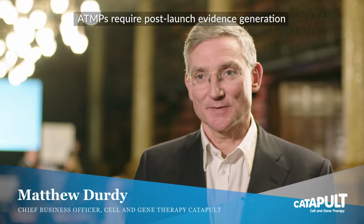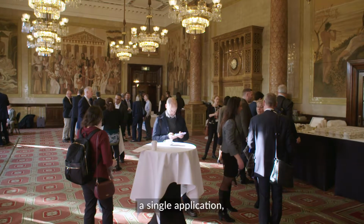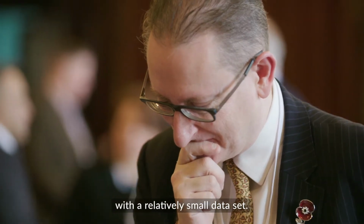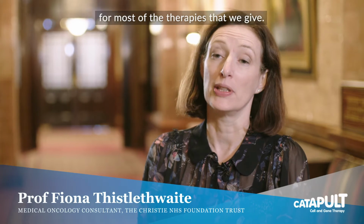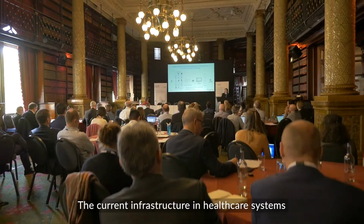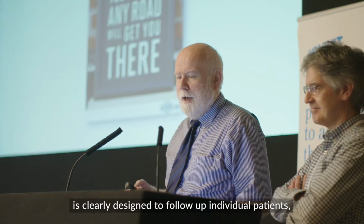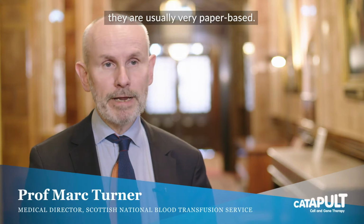ATMPs require post-launch evidence generation because they're very often a single application. So you have a high-value product that comes to market with a relatively small data set. ATMPs are just a step up in terms of complexity for most of the therapies that we give. The current infrastructure in healthcare systems is clearly designed to follow up individual patients. Where registries have been created, they're usually very paper-based.